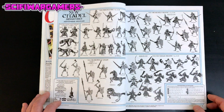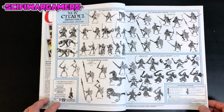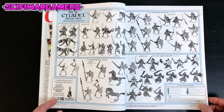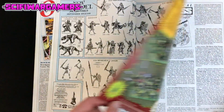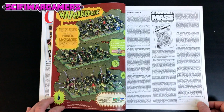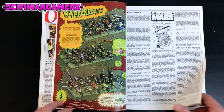And interestingly, we have the catalogue only a few pages in. And these are the Melnibonian Cavalry, whatever they are. And I've never heard of those in my life. They look a bit high elf. Some more orcs over here. Orcs were a big deal obviously at the time. And then a book review column called Critical Mass. I'm going to skip past that.